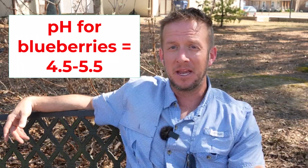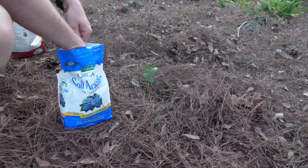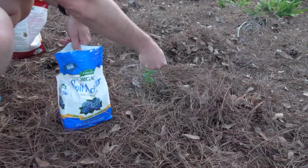They love a pH between 4.5 and 5.5. You may live in an area where your soil pH is not that low. That is very acidic. One thing you can do to lower acidity and make your blueberries more healthy is to add sulfur to your soil in late winter and early spring.